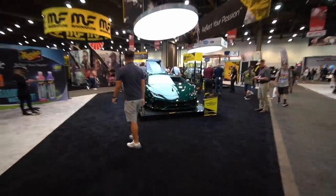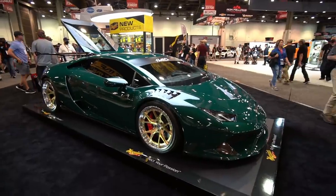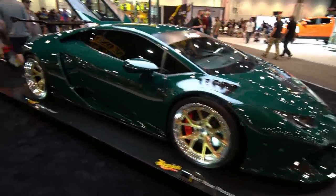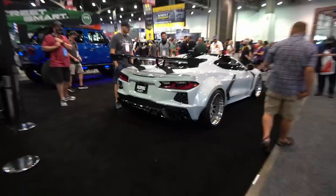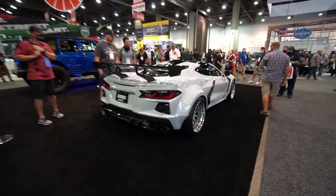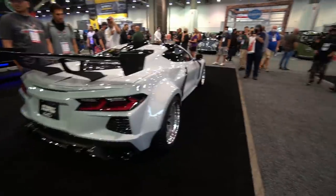Now, that is a familiar car. I'm sure you guys watch TJ Hunt. I've only seen it in videos, never seen it in person. I gotta tell you guys, woo-wee, that is serious. Such a beautiful car, guys. In person, it's just jaw-dropping completely. Gotta give it up to the Magnaflow booth because this C8 looks outrageous. I like the color, by the way.